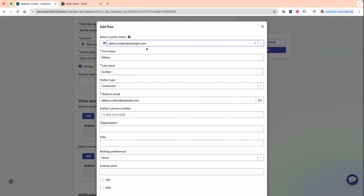So this visitor could have been registered 2 months ago. They could have been registered 2 weeks ago. If they were registered 5 months ago, but I have a data policy of cleaning up all the data every 3 weeks, I wouldn't see them here anymore. They would have been removed from the system, so I couldn't select them. So right now, let's say my organization has a 6-month policy where we retain visitor information for 6 months, and then it gets removed.